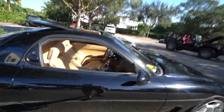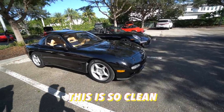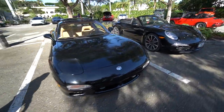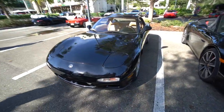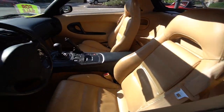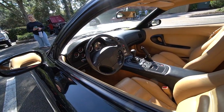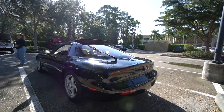That's awesome. Oh, that's pretty great. But yeah, I'll sit. Oh, look at this RX. Oh, it's for sale. For sale by Miguel. This is so clean. Wow. Is this not the cleanest RX-7 you've ever seen? Oh my gosh. 180 miles per hour? Wow. Dang. This thing is beautiful.